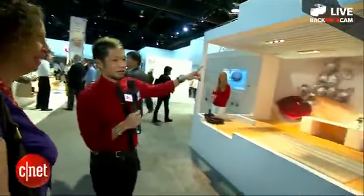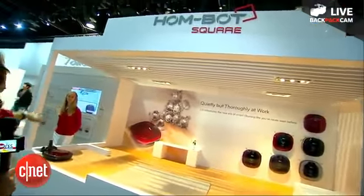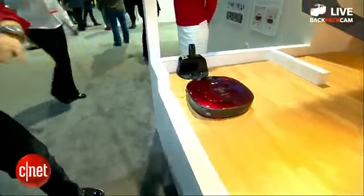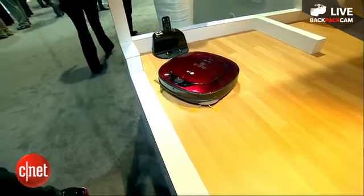Okay. So see this product right up here? If Jim can get that top name thing, right? The HomeBot Square. It's like this device that floor sweeps. We're going to have this really cool demo here, and it tracks the layout of your floor in your apartment or your home and dusts it up.